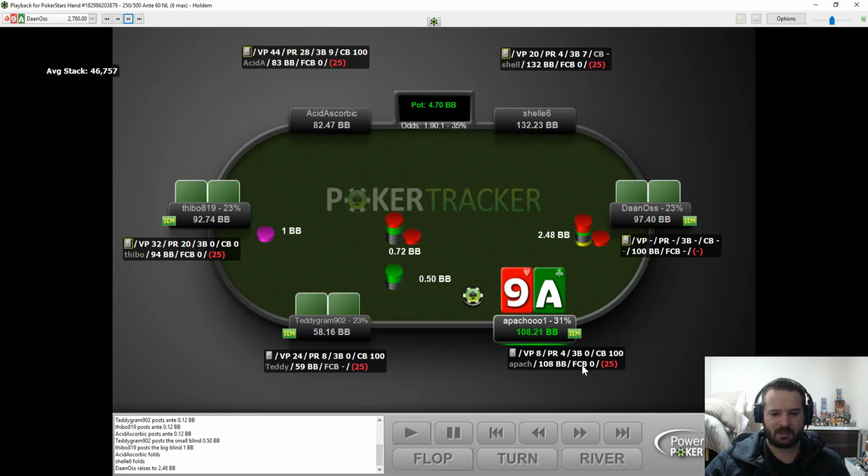Versus a cutoff open, ace-9 is okay to play, unless you've got some aggressive reshove stacks here, or squeezing guys that are 3-betting a bunch. This range is going to be wide enough that I think ace-9 with position is going to be doing okay to call.